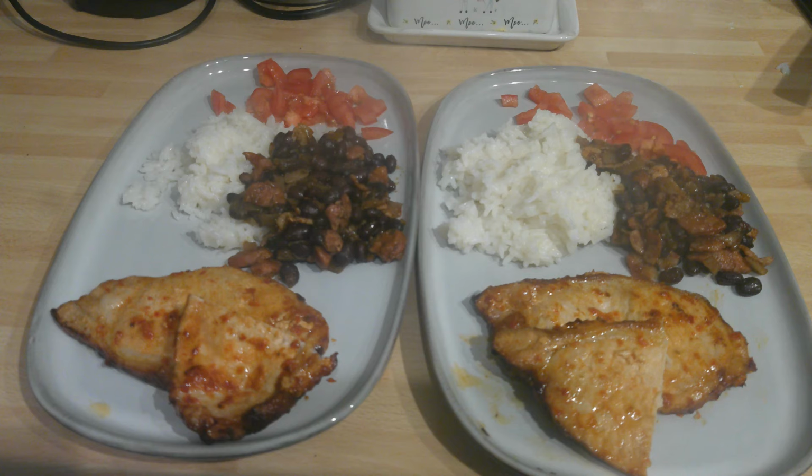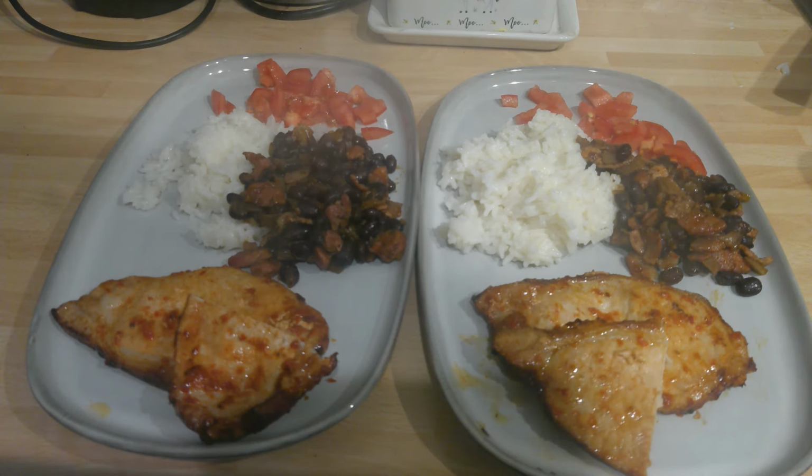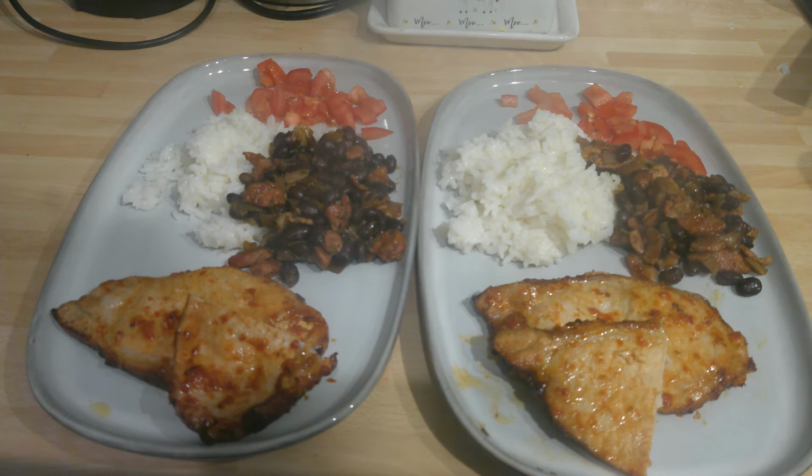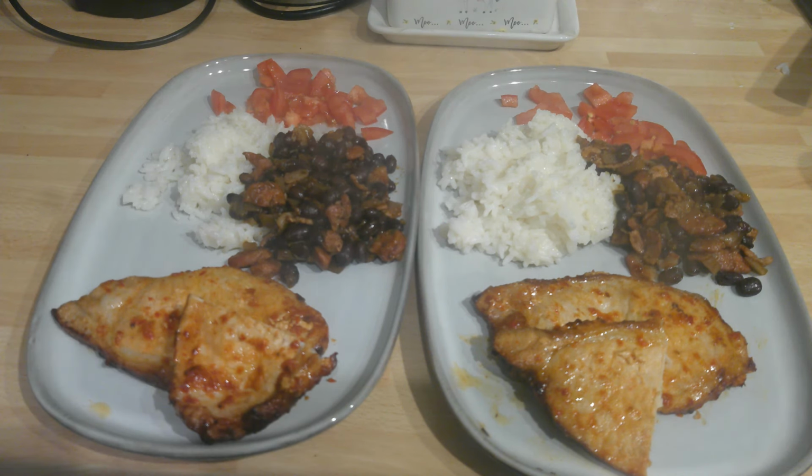Today is Monday and it's the beginning of my Meals of the Week video. I made pork steaks in the air fryer. I made some white rice and some black beans with bacon and chorizo, and I'm also adding a little bit of tomato just to add a little bit of fish to our plate. This is a really nice meal that we love to eat, and I'm going to see you tomorrow for another meal of this week.